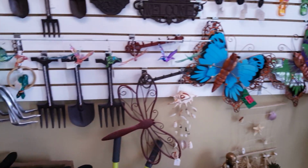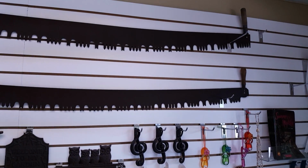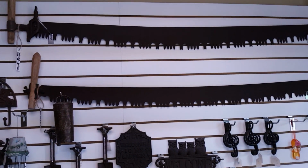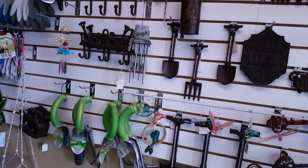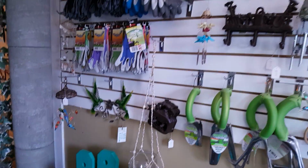I'll try not to spin too quick here. We carry a lot of vintage items. I think we've talked about that before. People are looking for garden art or something to put on the side of a shed, or even people have used them inside. So we go to all the auctions and try and pick up all the new stuff that we can.